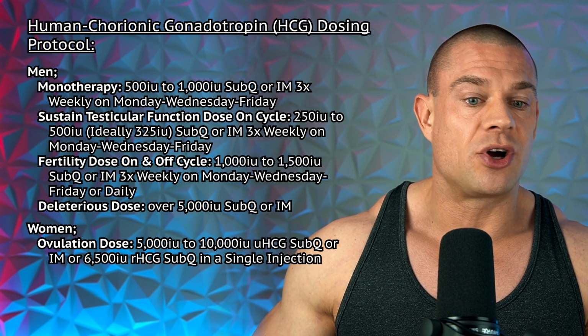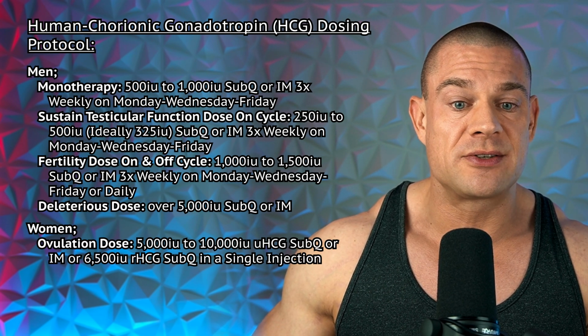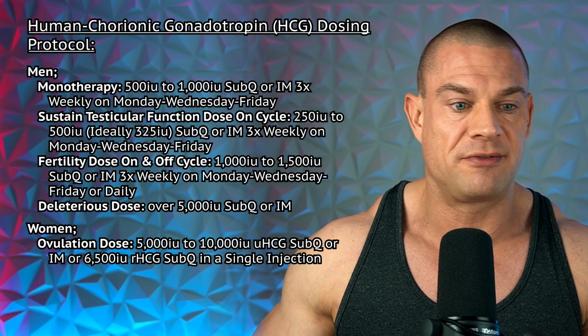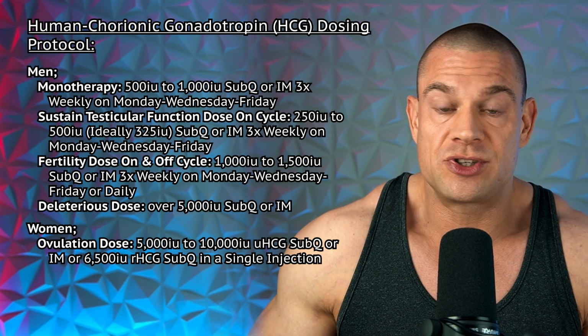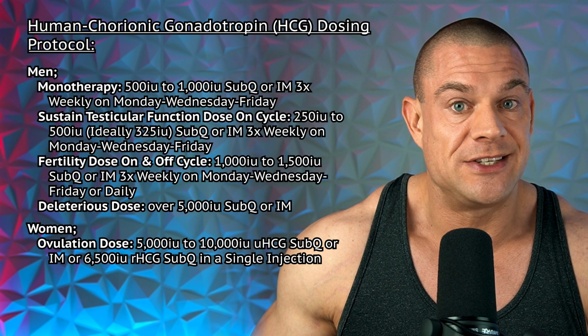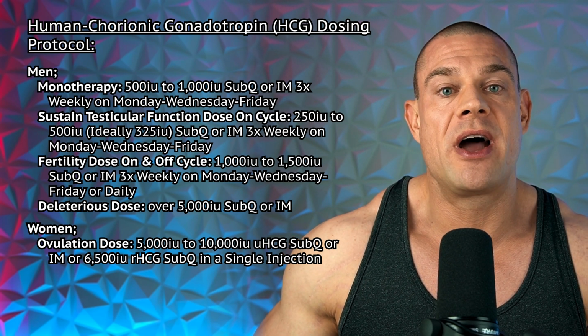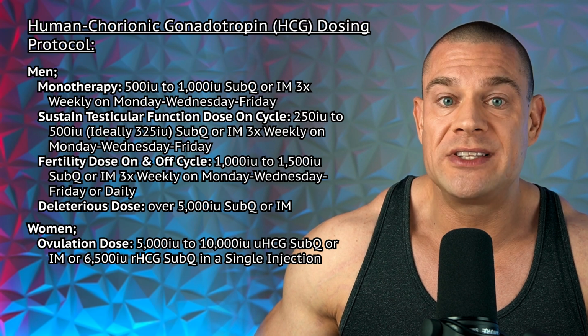The fertility dose on and off cycle is anywhere between 1,000 to 1,500 IUs subcutaneous or intramuscularly 3 times weekly, Monday, Wednesday, Friday, or even daily. So some guys prefer 1,500 IUs HCG subcutaneous or intramuscularly daily to really bring their fertility parameters up to par on what they want them to be.